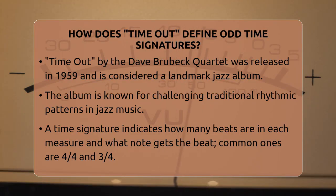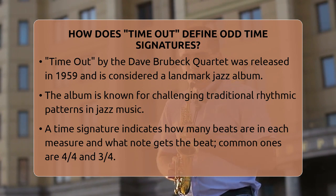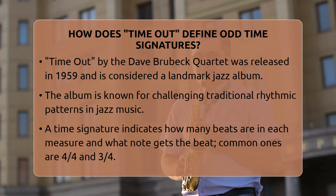How does Time Out define odd time signatures? Imagine a jazz album that turns the usual rhythm on its head and makes you think about music in a whole new way. That's what Time Out by the Dave Brubeck Quartet did when it was released in 1959. This album is part of many lists of essential jazz recordings because it changed how people saw rhythm in jazz. But how exactly does it use odd time signatures?